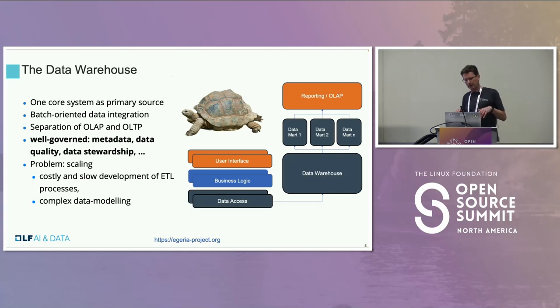When it started on the operational side, we most of the time only had one core system, like in our case, the core banking system, or in other cases, an ERP system or something like that. So we didn't have that many different systems there, and it was at first quite easy to integrate a few external data or data from other systems into a central data warehouse. Most of the time this was batch oriented. That means that normally once a day or in the night, we have large batch runs which update the data warehouse.